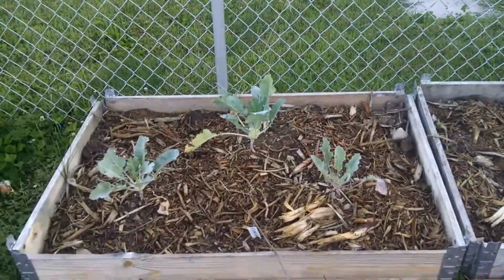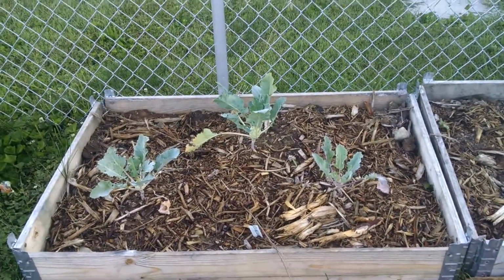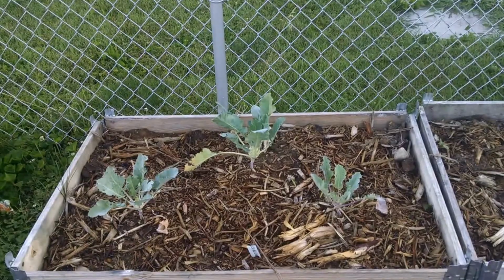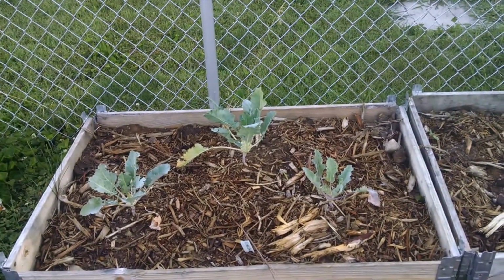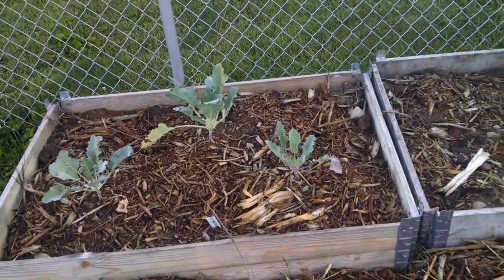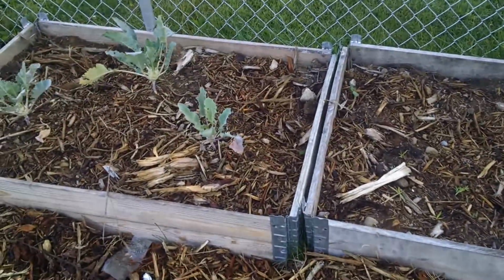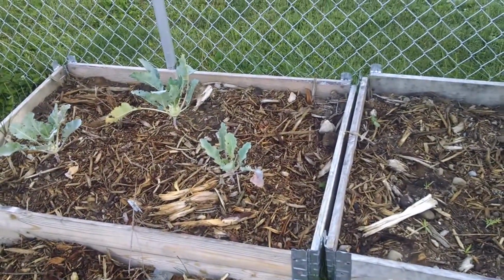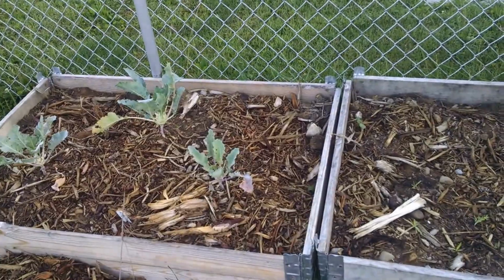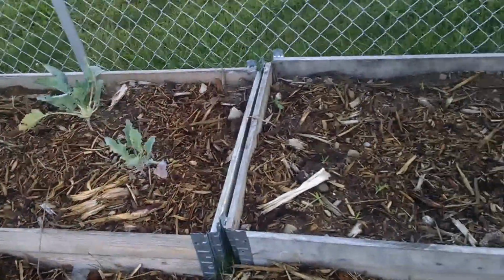Anyway, these are kohlrabi. This is a month in. They came from small plants that had very fresh true leaves. So they were very small when I put them in, and now a month on, they're making progress. Still battling slugs and bugs, but it's kind of long.